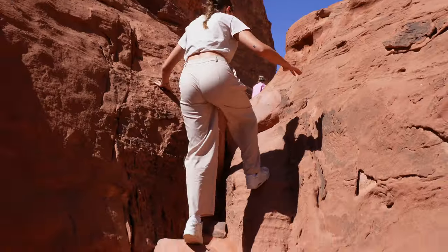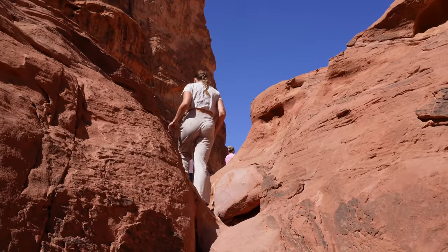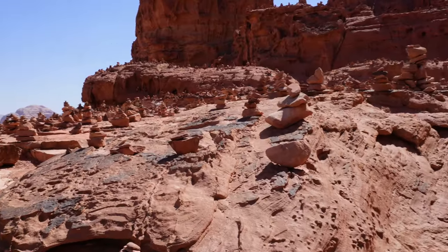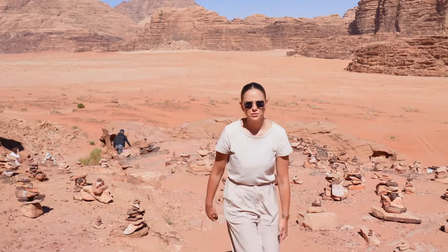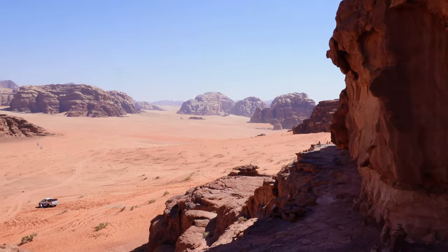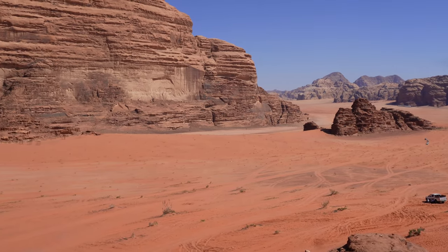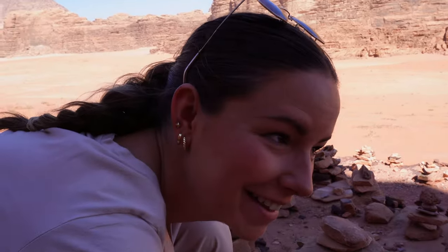All right guys, this is Lawrence of Arabia's real house in real life, not from the movie. That's pretty sick. Guys, we're doing a little viewpoint hike. Trying to get up there. How you doing? I have so much respect for Lawrence of Arabia because this hike is sketchy. Look at this view though.